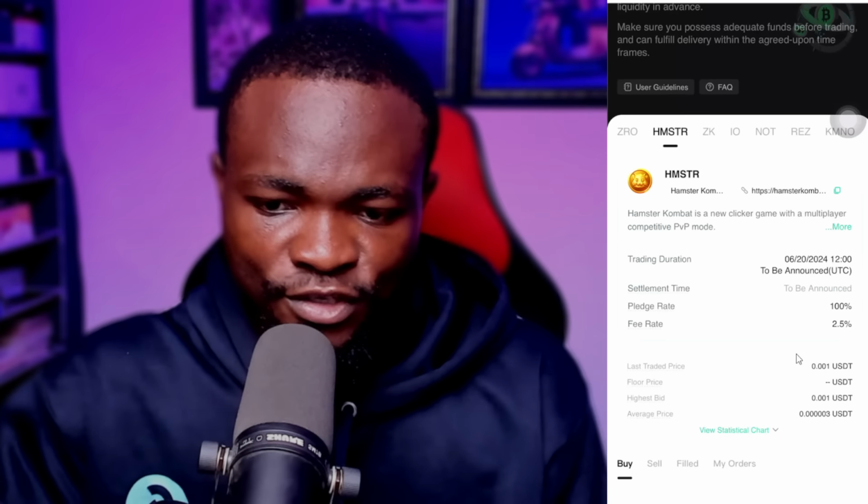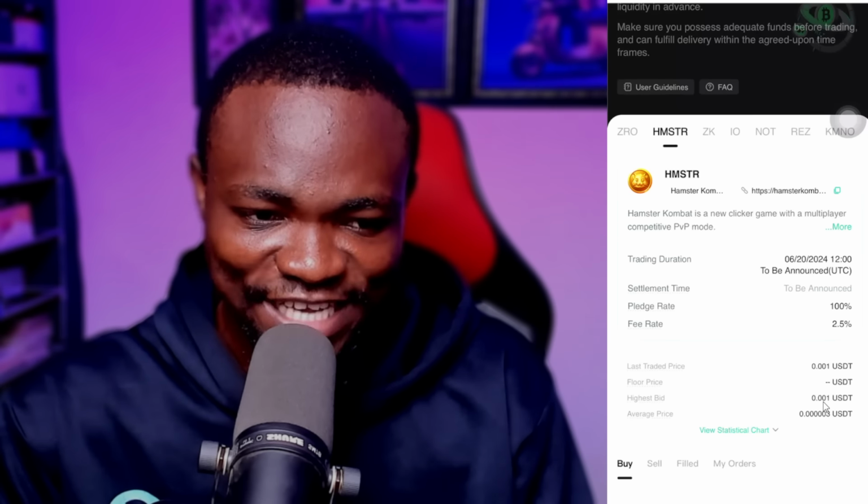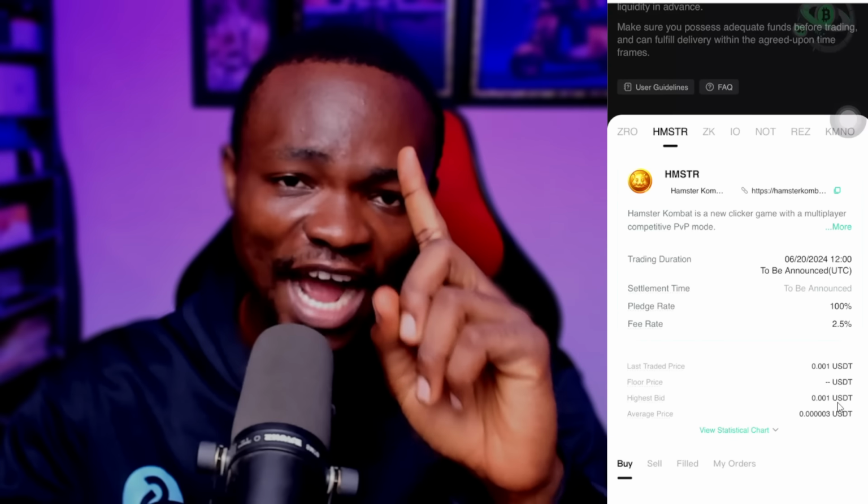So right now, let's do this simple analogy, and I'm going to use 2 examples. Hamster Kombat said our profit per hour is what really matters, that our token balance does not really matter. So let's do a simple analogy on that. You can see right here, it says highest bid is 0.001 USDT. That is what they bid on one Hamster Kombat token.